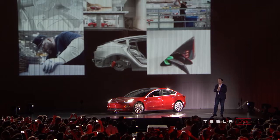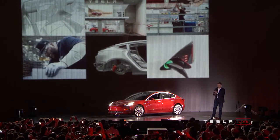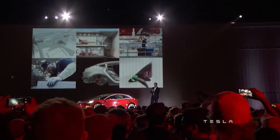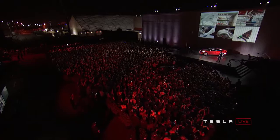Online, just a couple things I want to point out before I go into the presentation. The projector that is producing that image is powered by a Model S. There are no wires. So that is a projector on a Model S with the energy coming from the battery pack, and that is what's producing that image.